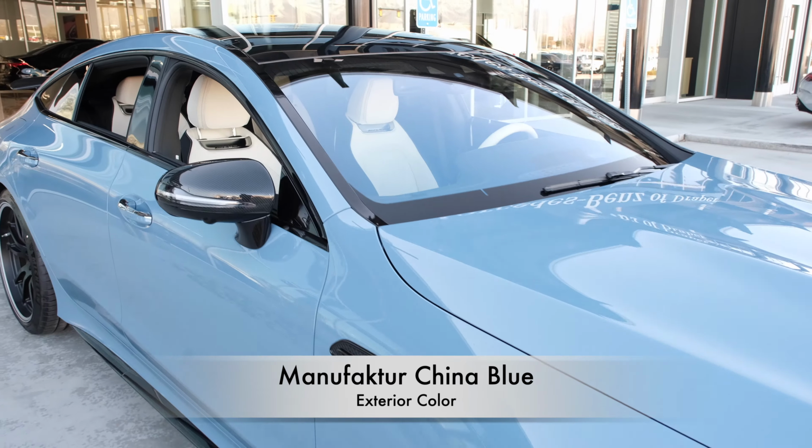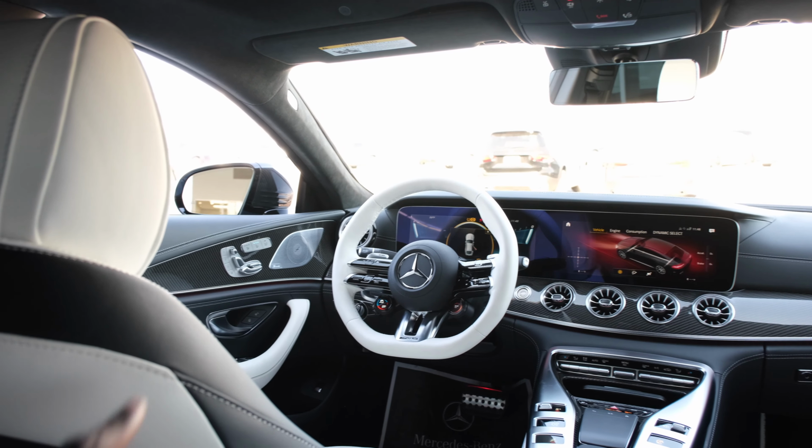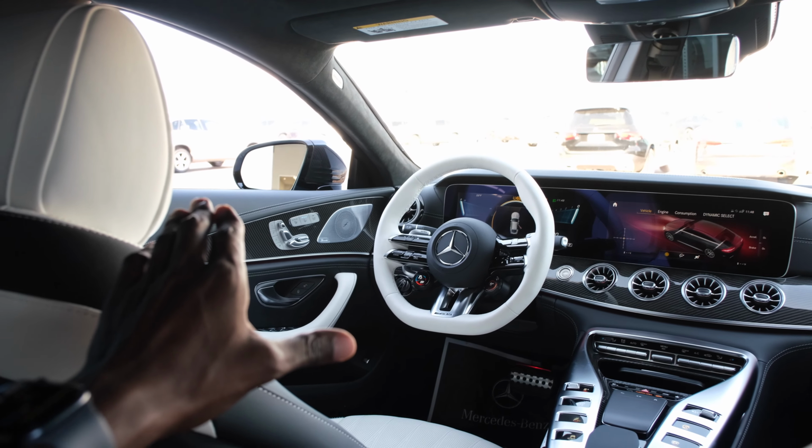So what color is this? This is actually called China Blue. Okay. And yeah, that's the only other car I've seen it on. Plus the deep white interior, I've never seen another one like it. I think it's a really pretty color combination.